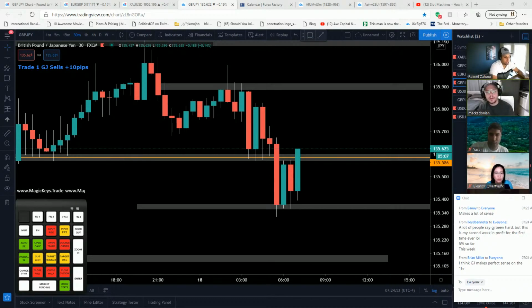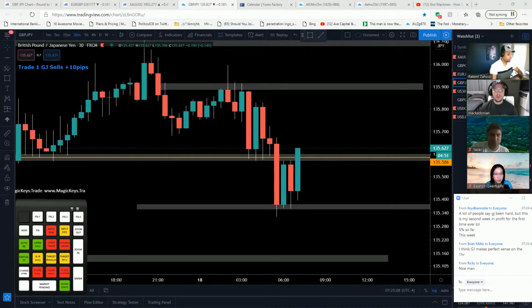Lots of people say GJ been hard, but this is my second week in profit for the first time ever. Oh, nice, Lloyd. Congratulations. Wow. 5%. That's actually really good. Man, you know, I love it when people tell me that they've been in profit for a week, two weeks, or they've ended a month in profit. It's just the happiest feeling, you know, when someone says, "Hey, man, I'm up 3% or 4% this week, or this month." It's pretty sick.